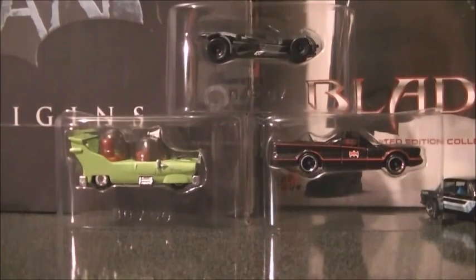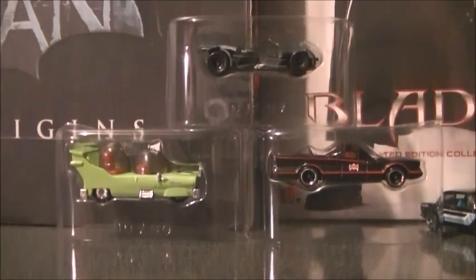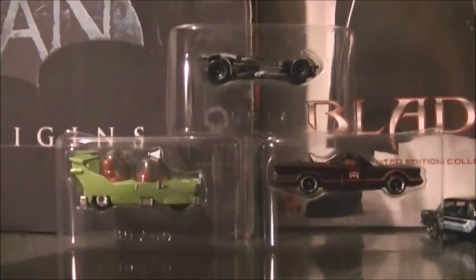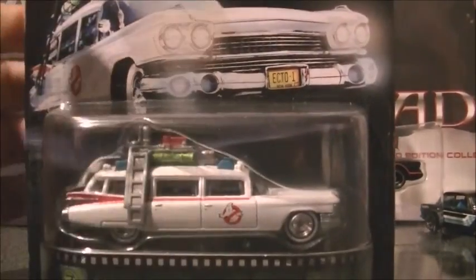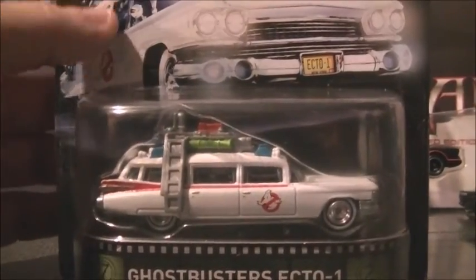Now I'm finishing off, well, nearly finishing off my Hot Wheels Entertainment release series. And I thought I'd do the one and only which is about to come out, the new film. It's the Ghostbusters, the Ecto-1. This is a badass car, that's all I can say.